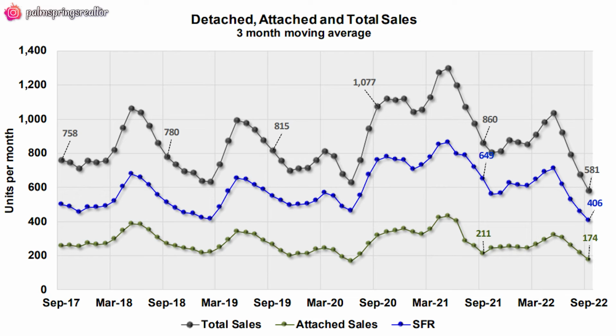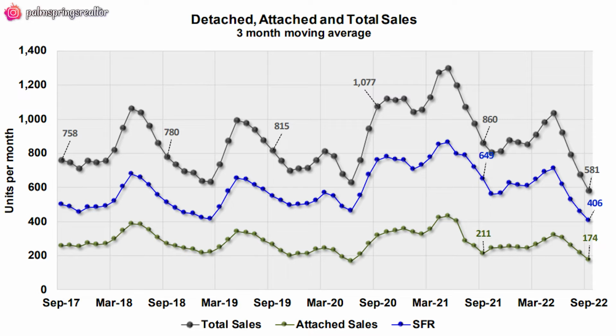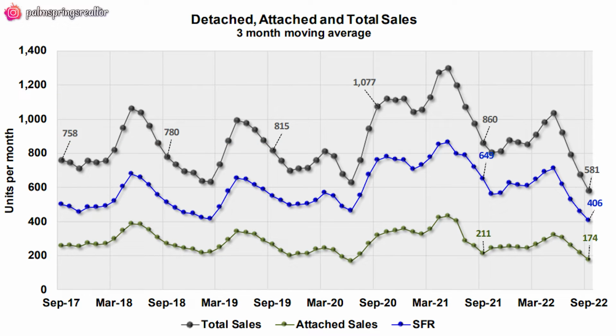Check it out. You see it on the 3-month graph that I'm showing you now. For the 3-month average, we currently have a total of 581 homes sold. Notice how the graph jumps up and down as it follows our seasonal pattern. Before COVID, you can see how it was pretty regular as far as the seasonal pattern.